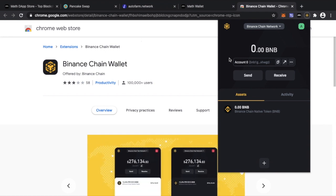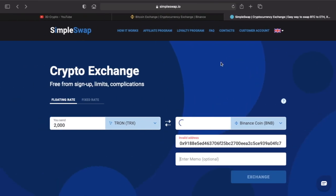You've got to make sure you're going from BNB to BNB, so Binance Chain to Binance Chain. That is the swap we're doing. So you make sure the address that you have is BNB. We do the same thing again, 2,000 Tron for half a BNB coin. Now I'll put that address in there, which starts with BNB. So let me paste that in. Now we do not get an error saying that there's an invalid address, because that's an authorized and allowed swap. You can put a memo in there. For the sake of this video, I'm going to put a memo saying test. Once you do that, you hit exchange, and then you wait.